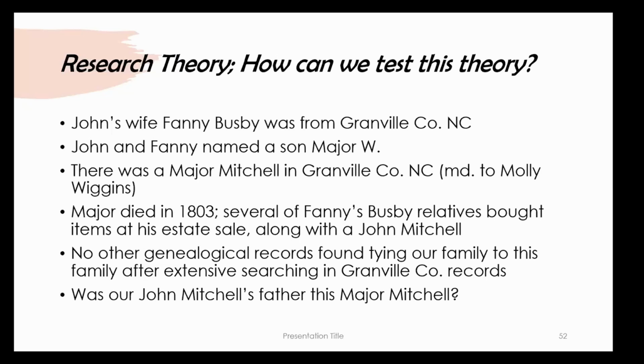John Mitchell, as you remember, was married to Fanny Busby, and she was identified. So her parents were known, and the place that her family was from was known. They were from Granville County, North Carolina. John and Fanny named a son Major W. Mitchell. There was a Major Mitchell in Granville County, North Carolina, who was married to a Molly Wiggins. He died in 1803. And several of Fanny's Busby relatives bought items at his estate sale, meaning that the two families would have lived close by each other and been acquainted with one another.